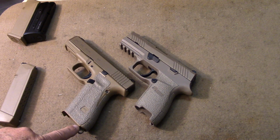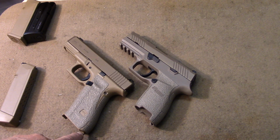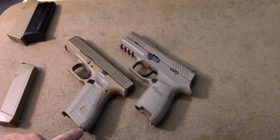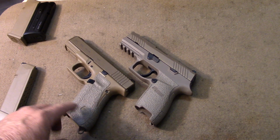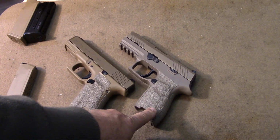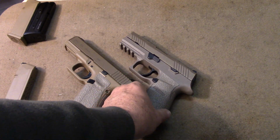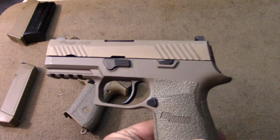I have a tendency to shoot low with these when I try to do a more rapid fire double tap or stressful type situation. That hump on the back of the grip and the angle simply makes me shoot low because I'm just not used to it. And rather than having to have me get accommodated to the gun, I'll just go with the grip angle that works best for me. This has got, of course, a higher bore axis on it.